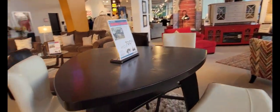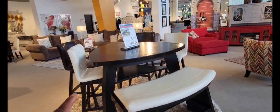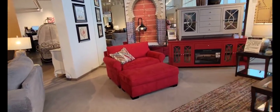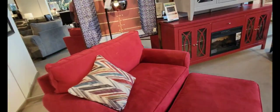It's pretty nice. I like that little piece right there. That's a really nice piece. And I like that red couch or little something right there. I think it has something underneath you can open. Oh no, it doesn't, but it's really nice though.